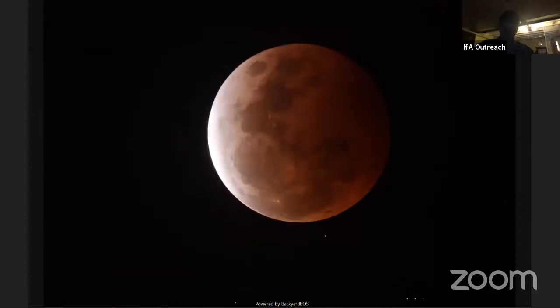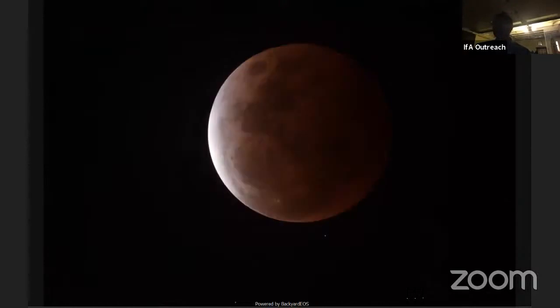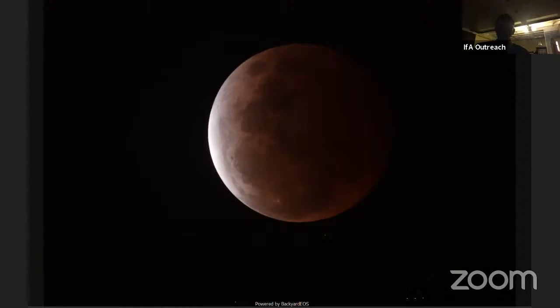So as you can see, as we're approaching totality, it's still darker on one side of the moon and brighter on the other. So even though the moon will be entirely in Earth's shadow in a minute or so, it won't be as dark as it gets until 1:18. That's when it's going to be in the center, or as close as it gets to the center of Earth's shadow.